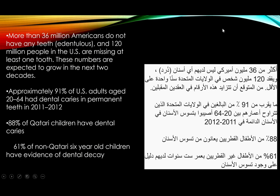But anyways, more than 36 million Americans do not have any teeth. They're edentulous. 120 million people in the US are missing at least one tooth. These numbers are expected to grow in the next two decades. Just look at the numbers. 36 million Americans are edentulous. Approximately 91% of US adults aged 20 to 64 had dental caries in permanent teeth in 2011-2012. 91%, all right.